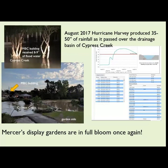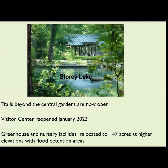Here's the building during Harvey, the upper left, and the graph about the flooding and showing how Cypress Creek had swollen during that flood. Now, everything is hunky-dory now. The gardens are open again. Our greenhouse and nursery facilities for the garden up the street.